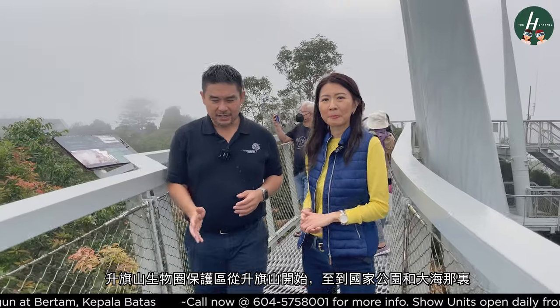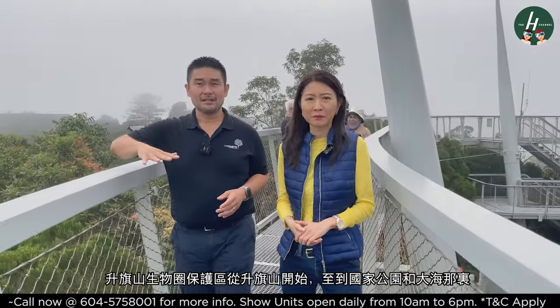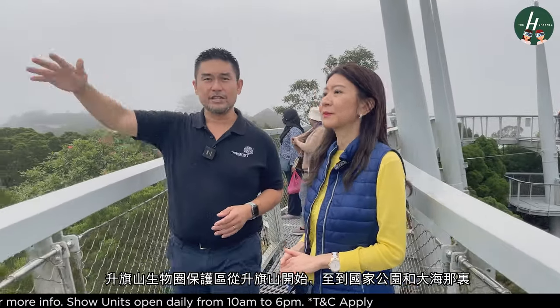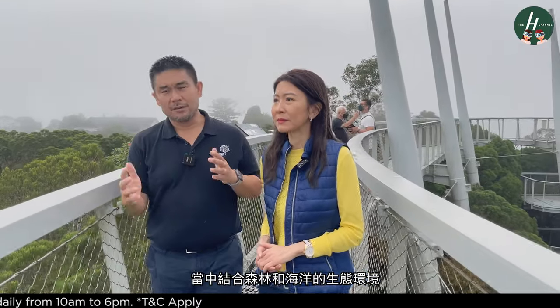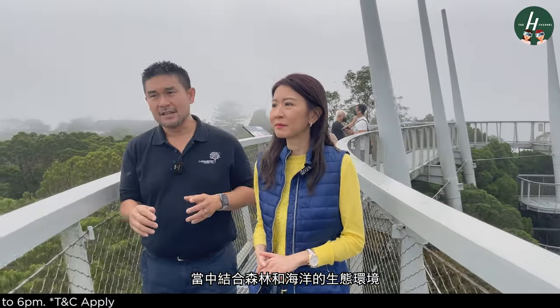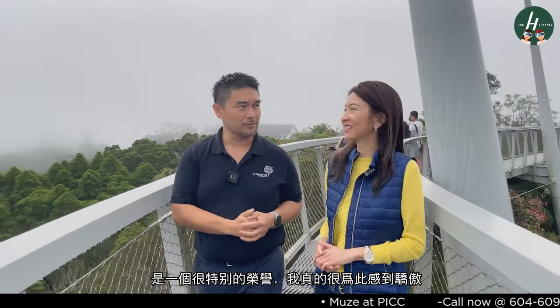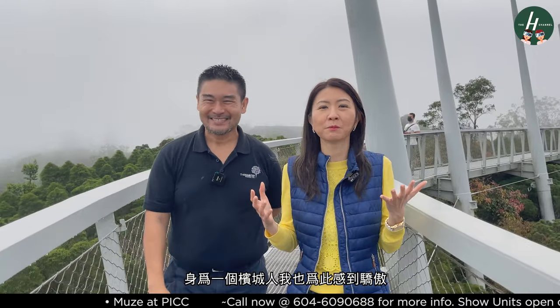So the Penang Hill Biosphere Reserve starts here in Penang Hill, in the hills of Penang Island, and goes all the way to the national park by the sea and into the marine environment. So it's a combination of habitats of hill dipterocarp forest, coastal forests, as well as marine. It's a very special thing actually. We're incredibly proud. I'm truly amazed as a Penang born person.